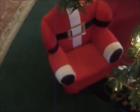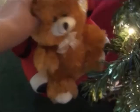And so the little velvet chair, the Santa chair, I got that also the same day at the swap meet. Isn't it cute? It's a rocking chair. So cute. And the little teddy bear came from the Dollar Tree. I love these little teddy bears.